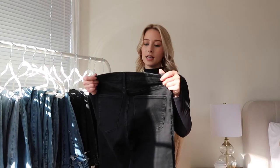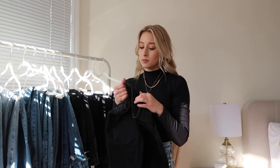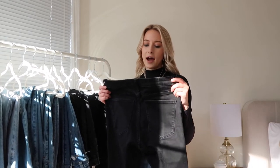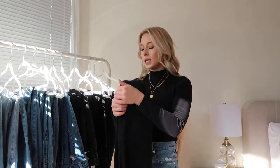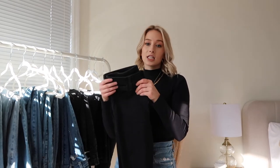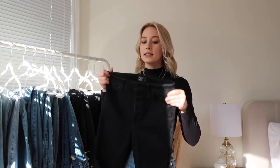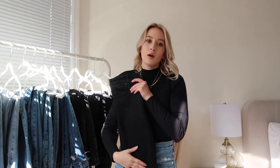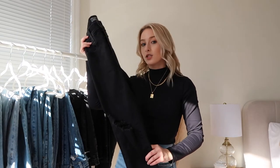I honestly, if you can't tell, don't really have too many pairs of skinny jeans in my collection just because I don't really wear them too much anymore. But this pair I've had for a little bit now, and it's the Abercrombie Simone high-rise ankle jeans, again the same line as the medium to dark wash ones. I got these in a size 27 and they have buttons, so they actually button up rather than zip. They have two rips in the knees on either side and then a raw hem. They are super simple and I dress these up and down mostly throughout the winter months and fall, but these are just a good classic pair of jeans to have on hand.